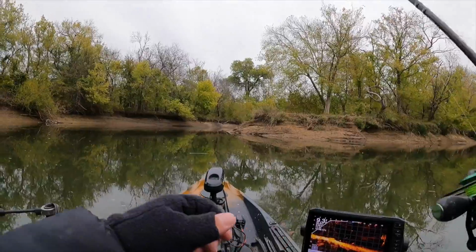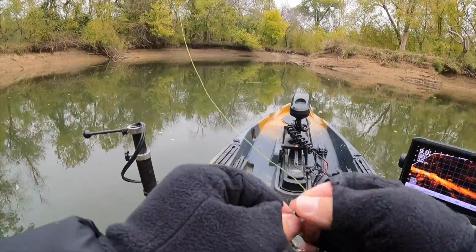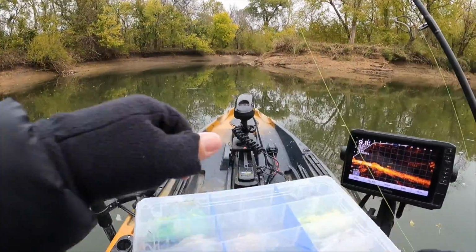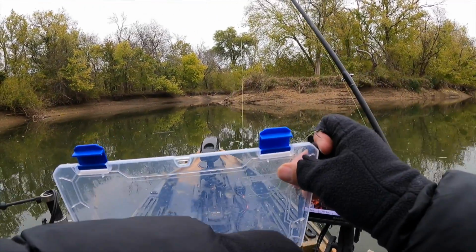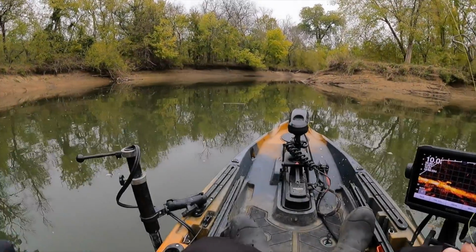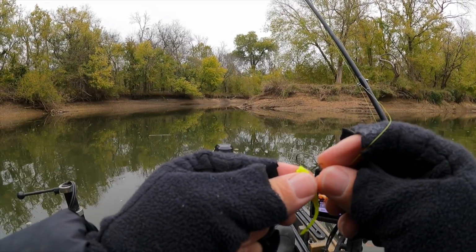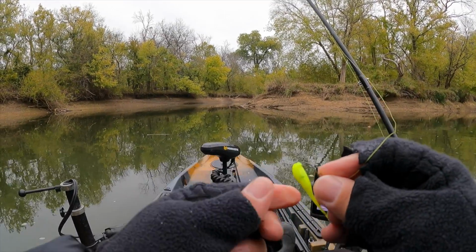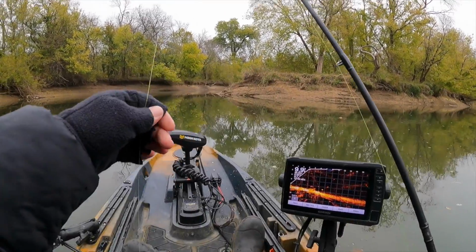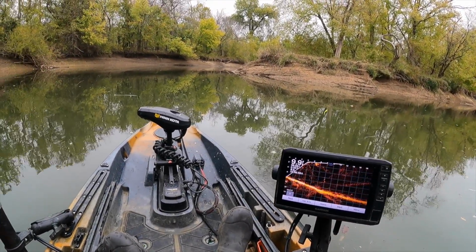All right, we know these fish their eyesight is really good. So I'm gonna switch from this one to something real bright, like spotted banana. I'm gonna switch to something super bright. Let's see if I can get a strike out of that, because they could see it better. Maybe they'll come after it a little bit better.